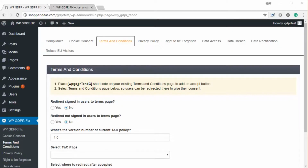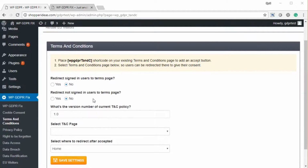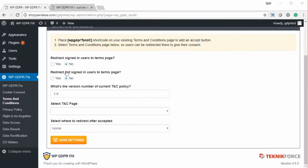You can set one up according to your own business's unique needs. And you just need to tell WP GDPR Fix what your terms and conditions policy is. And this is how you do it. So first you have the option to make people see your terms and conditions policy. If they have not agreed to accept it, they will not be shown your blog content.